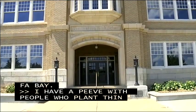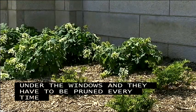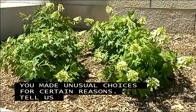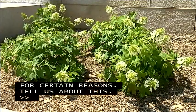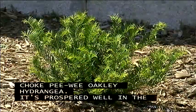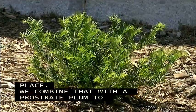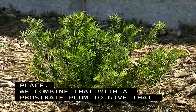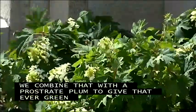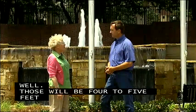You made some unusual choices, and I think for a certain reason. Tell me what you've got under these beautiful windows. Along our foundation out front, we picked Pee Wee oakleaf hydrangea, and it has prospered well in the year that we've had it in place. And we combine that with a prostrate plum yew to give that evergreen contrast, and a little bit of Mexican anise as well. So those will all be 4 to 5 feet or under and easily stay within those bounds with very little effort. And then behind us, to screen other parts of the city and to give more shade, what have you chosen back there?